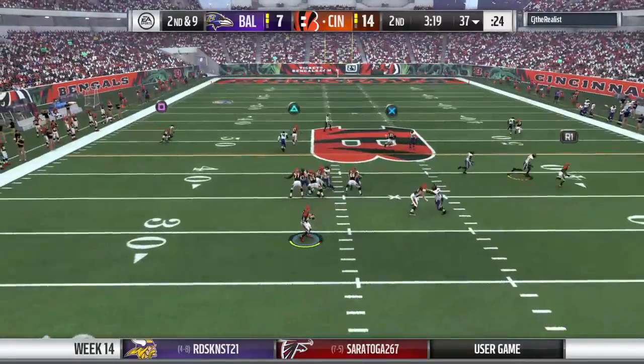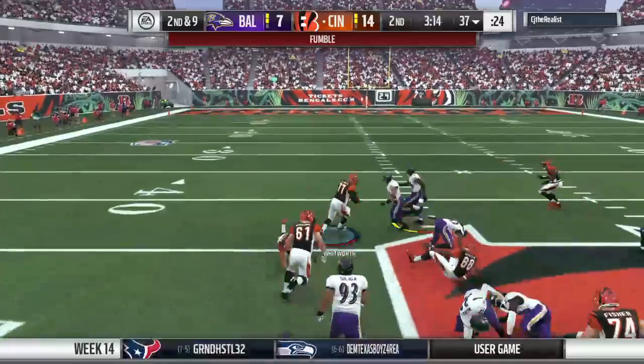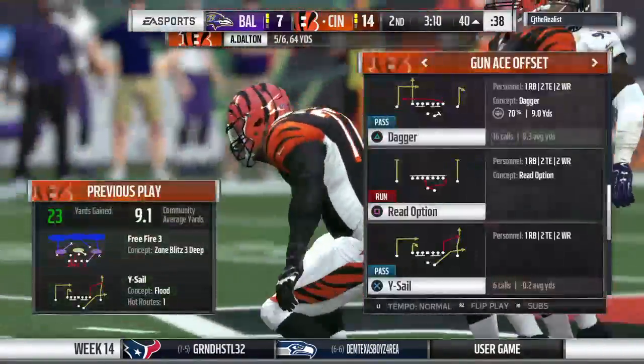It's second down. Dalton looking, throwing left side here, and it's complete. And now the ball's out. Fumble near midfield. And the defense not able to get it.